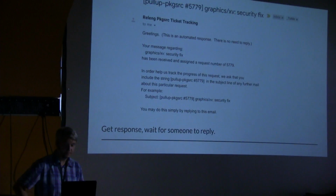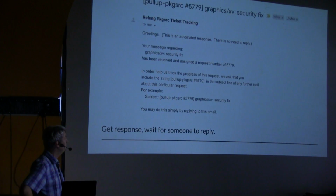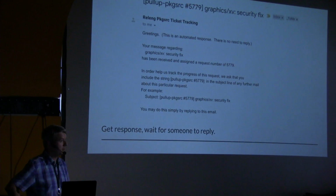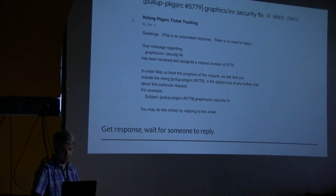So once you send this email, you get this back. And you might notice that this is Request Tracker. This is a different ticketing system because we have at least 4 in NetBSD. So you get a request number assigned, and you can reply to the ticket by just putting this string in the subject, and it'll be added to the existing ticket.